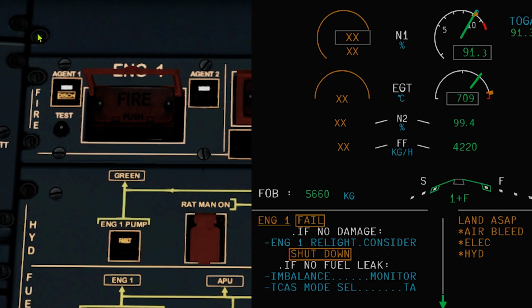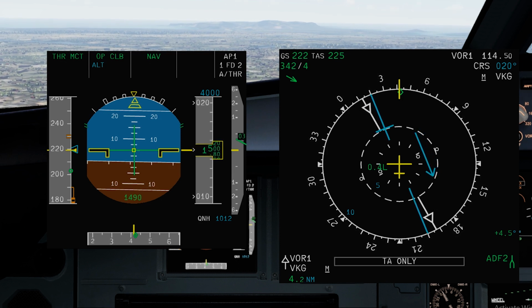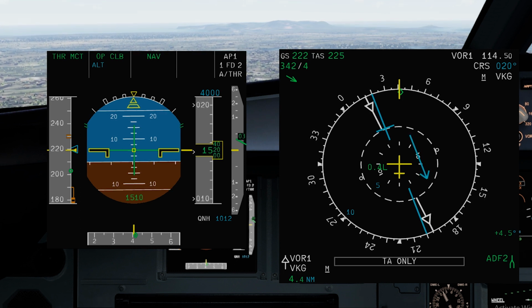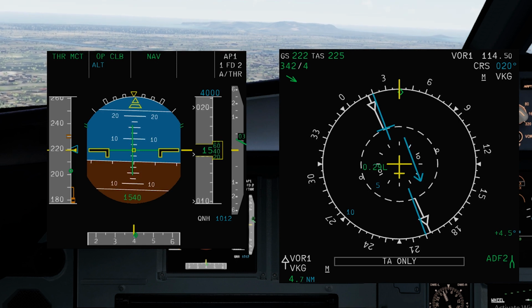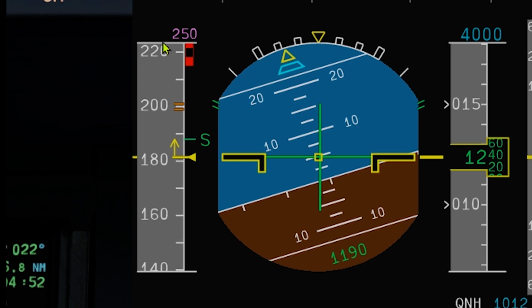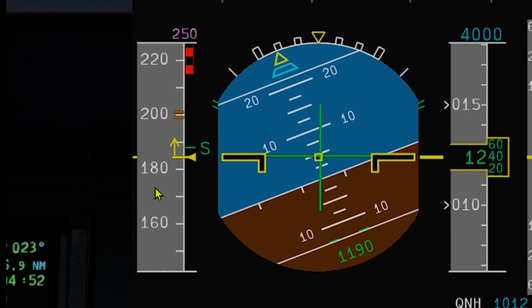Discharge Agent 1. Another scenario, if there is no damage, a relight can be attempted by the crew. However, it is recommended to perform all of the ECAM actions first and only consider an engine relight procedure when reaching the status page. Stop the ECAM, clean up the aircraft when the engine is secured. Now would be a good time to call a PAN or Mayday call and inform ATC of your intentions.